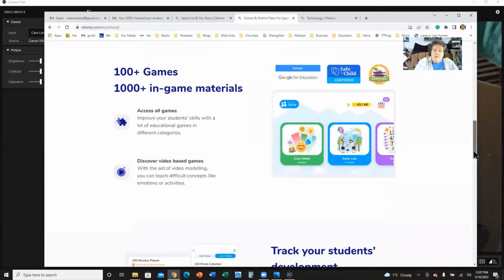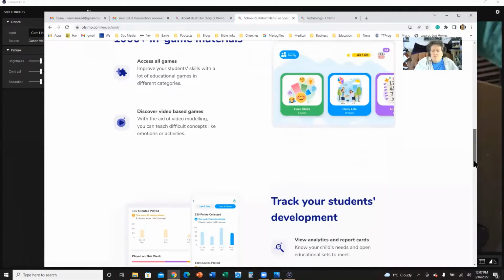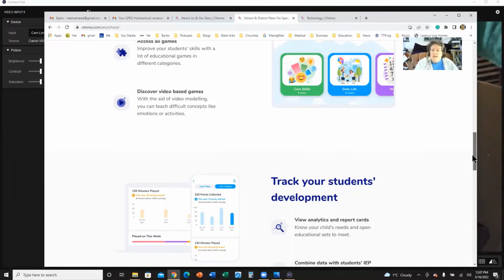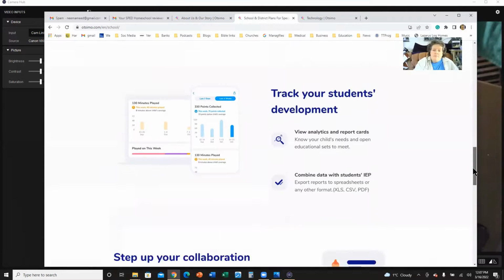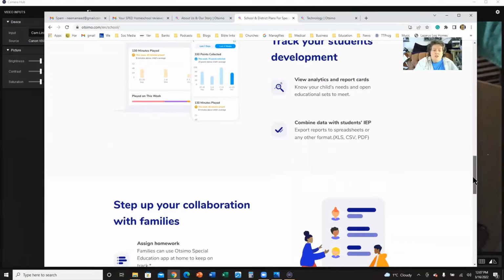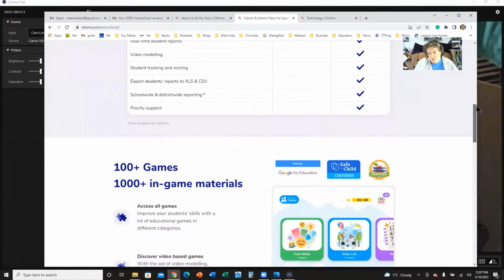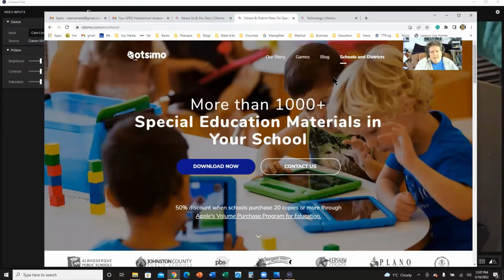Lots of games, lots of in-game materials, mostly for your younger ages. You can use this for any student, but if you've got a student with developmental delays, you can go right on up into the teens to help them with their social skills and letter recognition, those kinds of things. So this program is for kids who struggle, and it will certainly help.